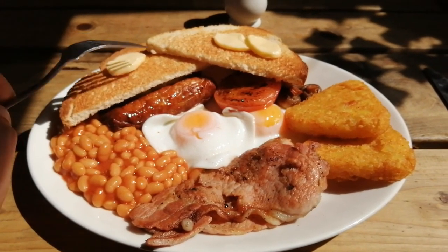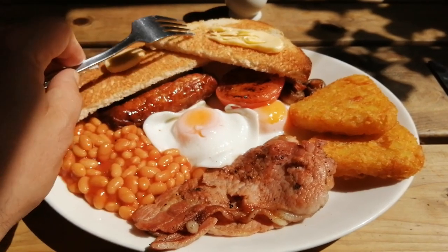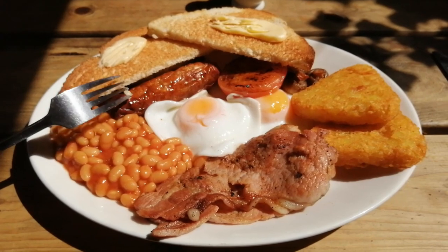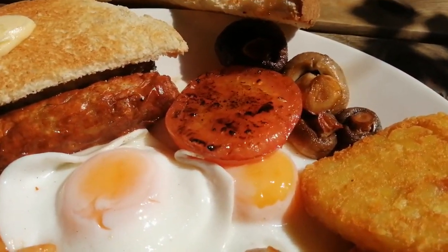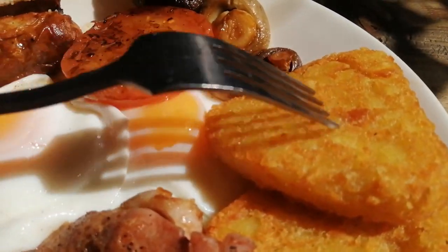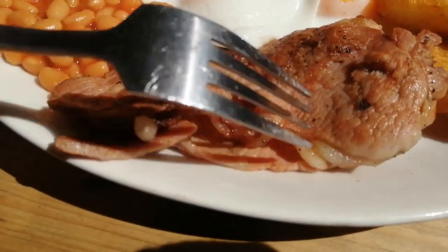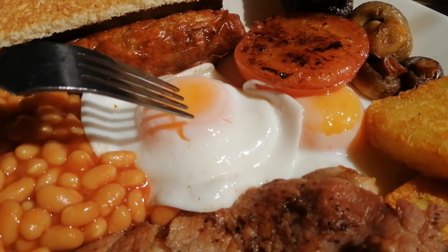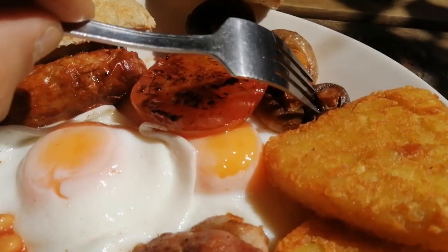So here it is, my friends. We've got this nice toast at the back and the butter's been put on it, so it's melting gently. Can you see that? That's a handy little thing to do. Then we have the sausage, and it looks nicely cooked. The tomato has been grilled quite nicely. Then we have the mushrooms, the hash browns, which are crispy. The back bacon looks like it's been fried properly. We'll see what it's like when we get it in the gob. And finally, two eggs. And it's nice to see that the egg has had a bit of splatter chucked across the top. I'm going to start with the mushroom.